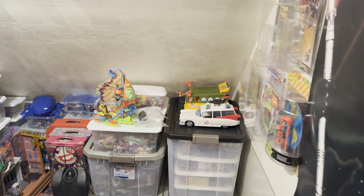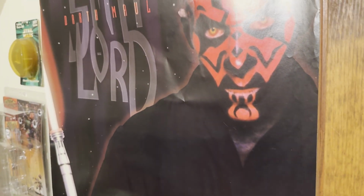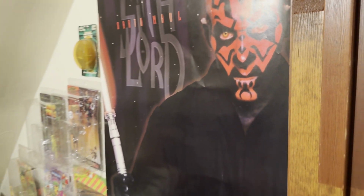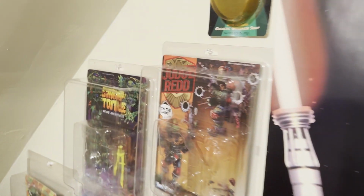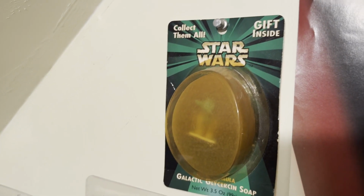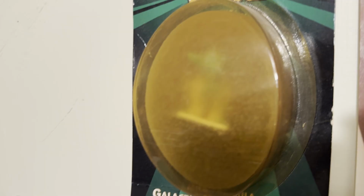So I try to keep it organized. I have a poster of Darth Maul. I've had that for years. I think I bought it when I was in college. It's just kind of survived. He's as tall as me. We have a Yoda soap. So if you wash your hands enough, you get a little Yoda figure. Looks kind of gross, but that's soap.